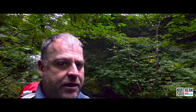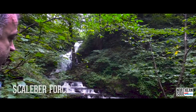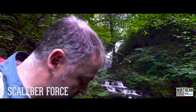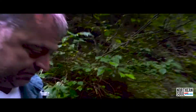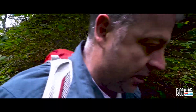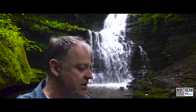So we've just got down here now to Scale Force, and if you can see through the trees, this is it. I'm just going to make my way down this path. It's a little bit slippy, and certainly quite wet. This is Scaleber Force, just outside of Settle within the Yorkshire Dales.